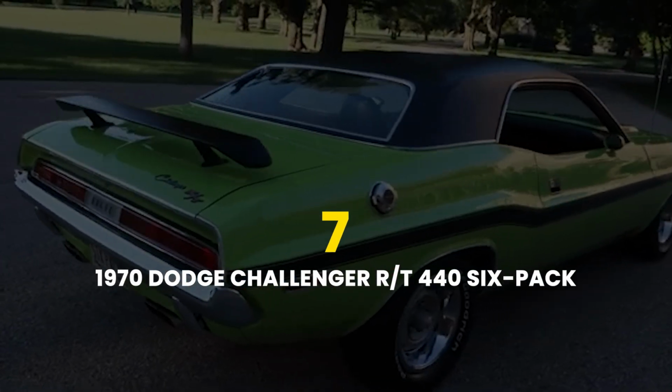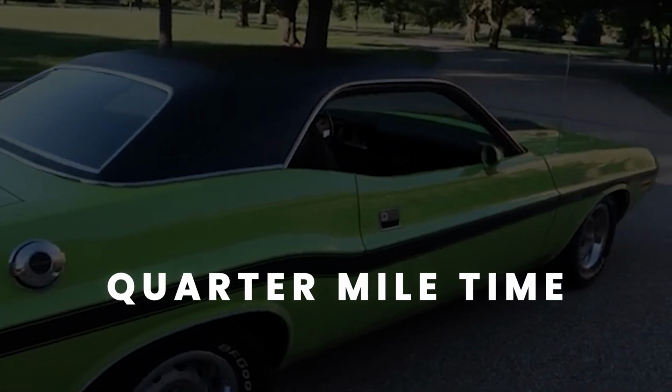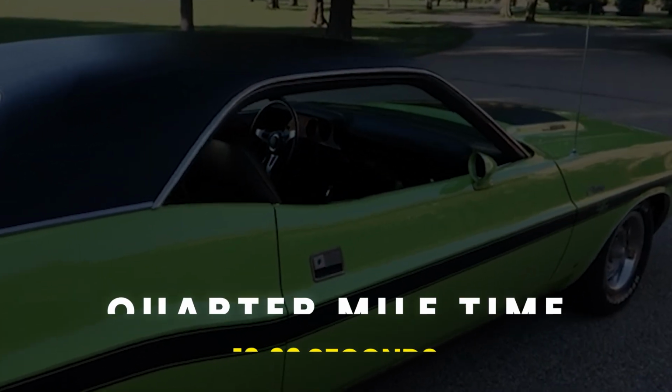Number 7, 1970 Dodge Challenger R/T 440 Six Pack. Quarter mile time, 13.62 seconds.